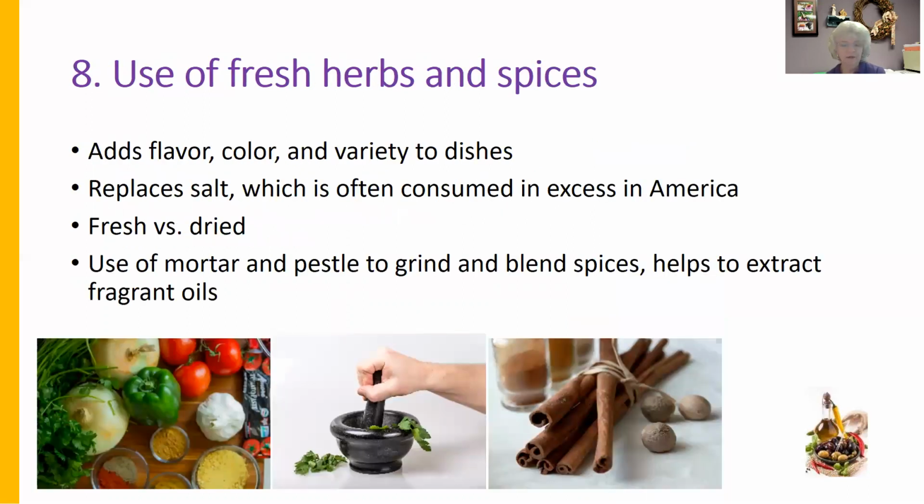Okay, so the last component of the diet we will discuss is the use of fresh herbs and spices. Those living in the Mediterranean region include lots of fresh herbs and spices in their meals to add flavor, color, and variety. Also, this replaces salt, which is consumed in excess in the United States.